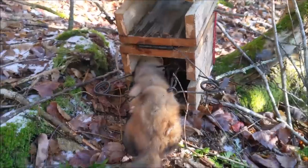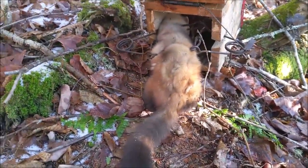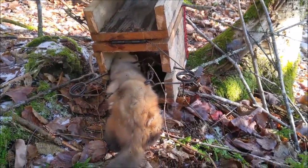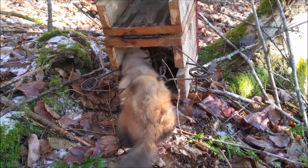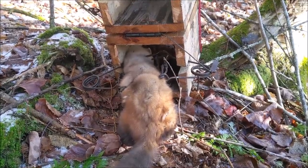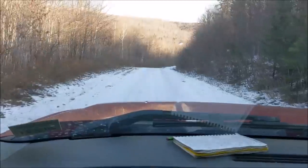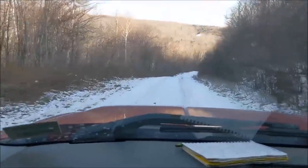All right, we'll carry on, man. We got a bunch more traps to check. I'm psyched. This is the most marten I've caught in a single day in years. And I'm only about halfway through the sets. So this is great. Great day. We are back on the main road here.